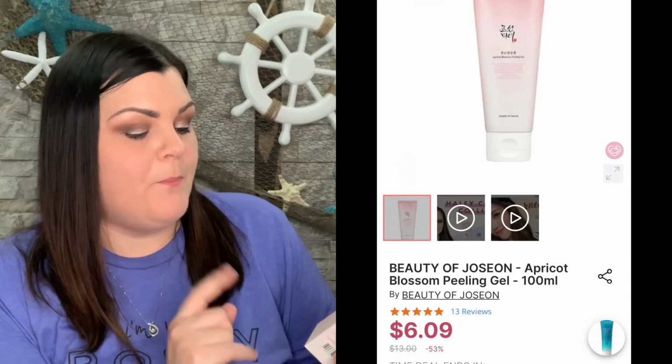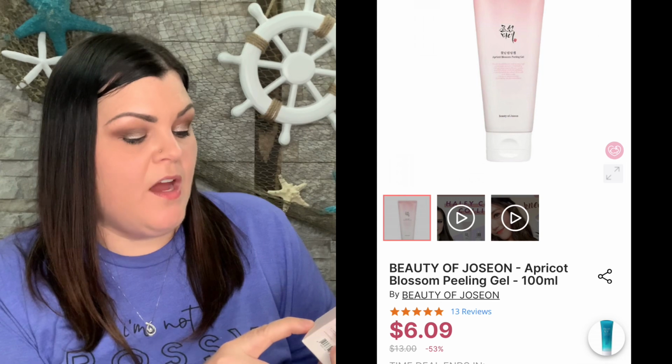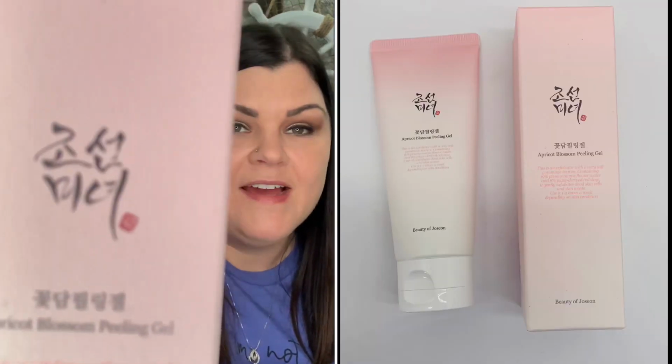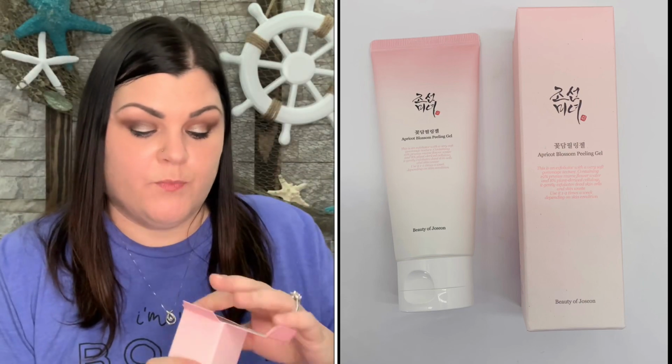So now we have, it says Apricot Blossom Peeling Gel. And this is Beauty of Joseon. I'm not sure how to say that, but again, it's that brand right there. That's their logo. I actually really enjoy this brand, so I'm so glad to see another product here. And this says that it's an Apricot Blossom Peeling Gel.